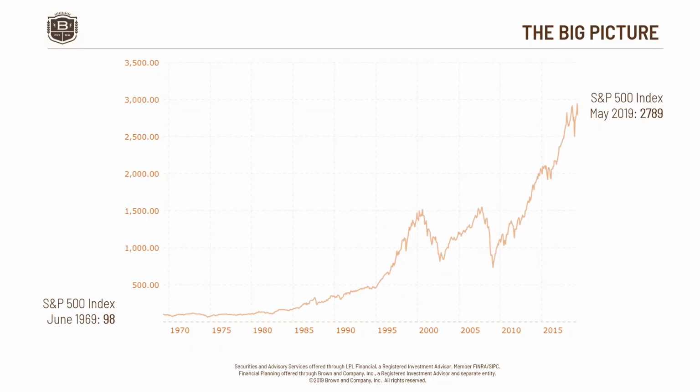Now, this chart, and don't worry about the details so much, it's more the trajectory. What this chart shows is a massive return over time. This is a 50-year time period that's showing the S&P 500 index going back to June 1969. And as you can see, the index was below 100 then, all the way through last month. So just a massive upturn in the market. If you look at it on an annualized basis, you'd earn just over 10% annualized return if you include dividends over that time period.